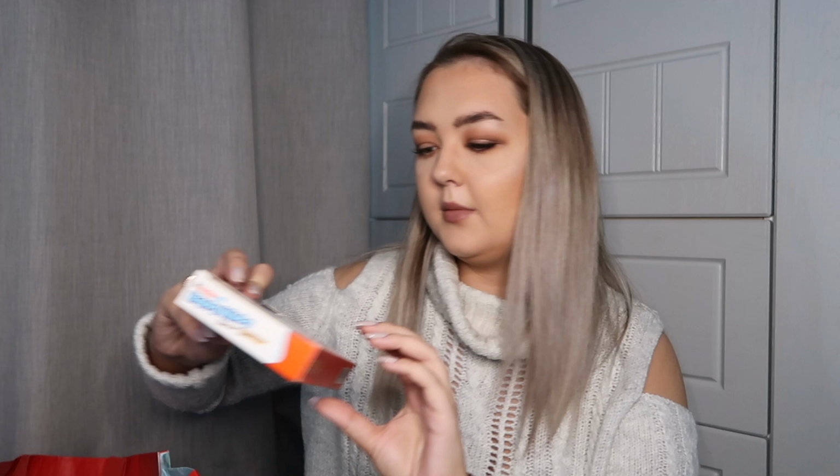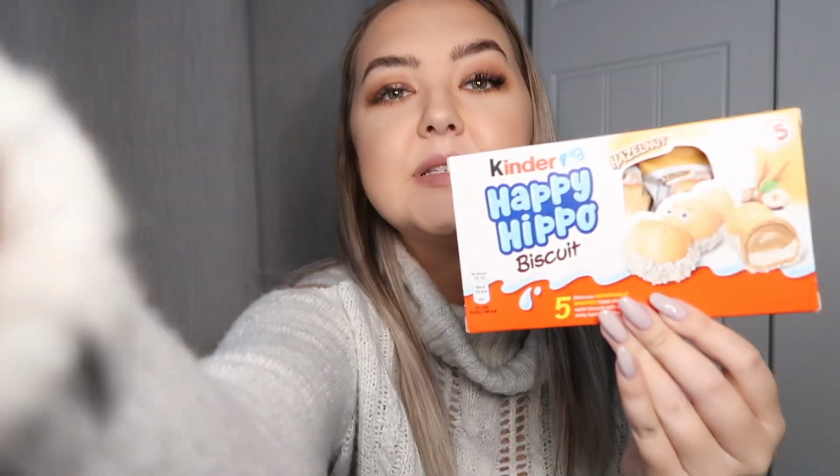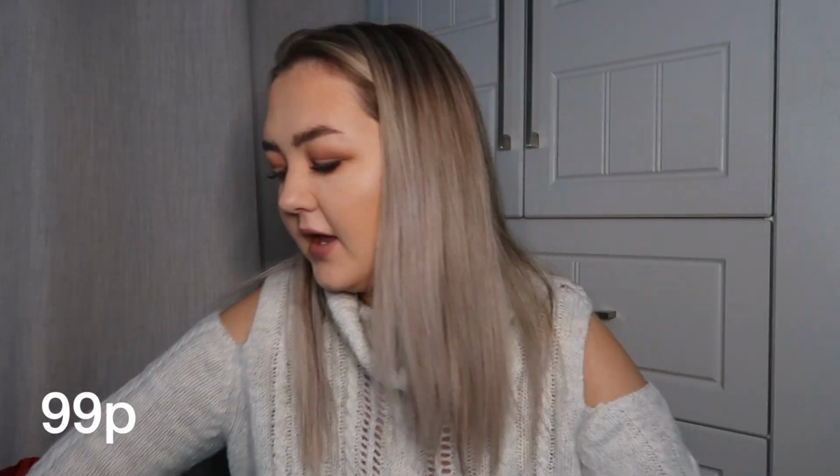I got some Happy Hippo biscuits, which I literally love. I'm just the biggest fan of Kinder. It's my favorite chocolate, Kinder and Galaxy probably, but definitely Kinder. I love Kinder so much. These were only 99p, which is super cheap I think for Kinder, and you get 5 wee bars in it as well, which is super cheap. And then I got the Milky Way crispy rolls.